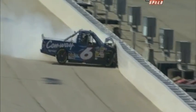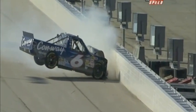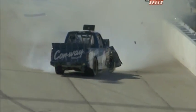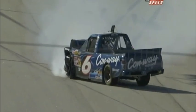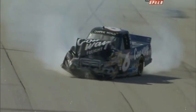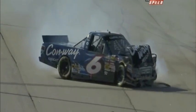Watch this. What a hard hit. Look at how that SAFER barrier spreads out that impact. It takes and stretches out how long it takes for that truck to reach its maximum impact. And that was a great illustration of what a wonderful invention the SAFER barrier is. And how about the front end of that truck?